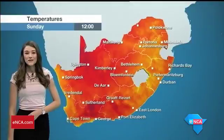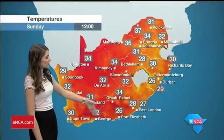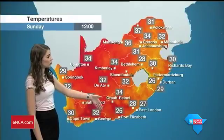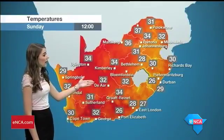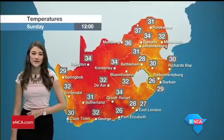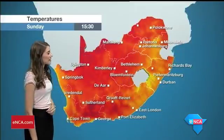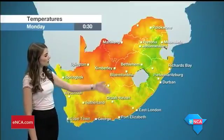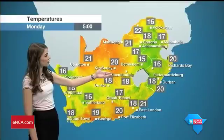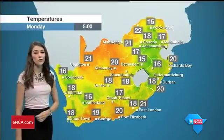The afternoon maximum temperatures will be in the lower to mid-30s, and a very warm day along the south coast with 32 in George, 32 also in De Aar, and slightly cooler conditions over the western interior compared to the last couple of days. It's also a hot day in Gauteng with 34 in Pretoria. This evening will again be warm along the east coast with a minimum of 20 in Richards Bay and Durban, also warm over the Northern Cape and northwest.